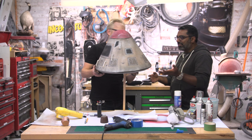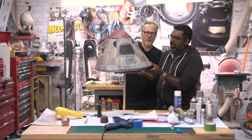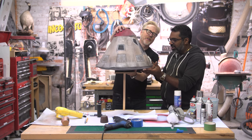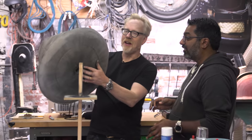Oh my God. Dude, this is incredible. I even included your handles, but that's hollow styrene, so I think that's only a few grams worth of extra weight. I think we can handle the extra few grams for how awesome this is. I also gave you scorch marks on the back. Those are beautiful. On the bottom.